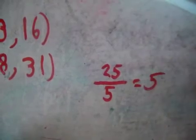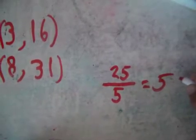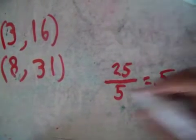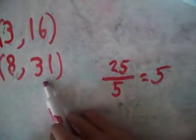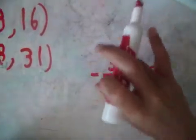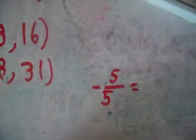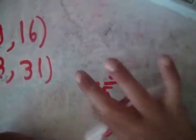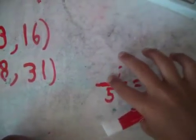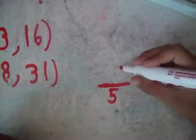You sure it's 25? 31 minus 16 is 25? Oopsie. That seems like an awfully big number there. So you have to be able to do math in order to do the problem. You have to be able to do the simple mathematics. So what is it? It's not 5. 31 minus 16. The 5 is going to be there.